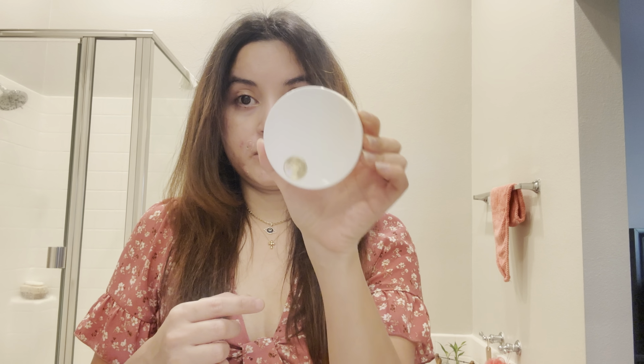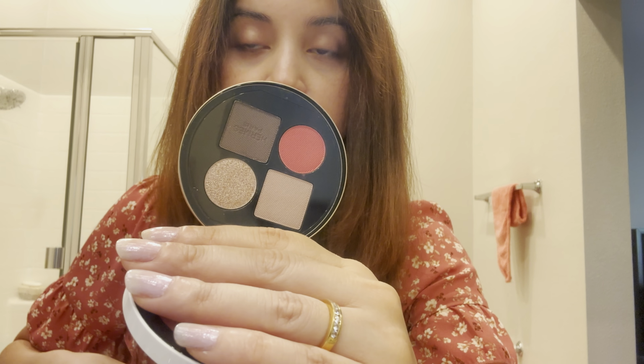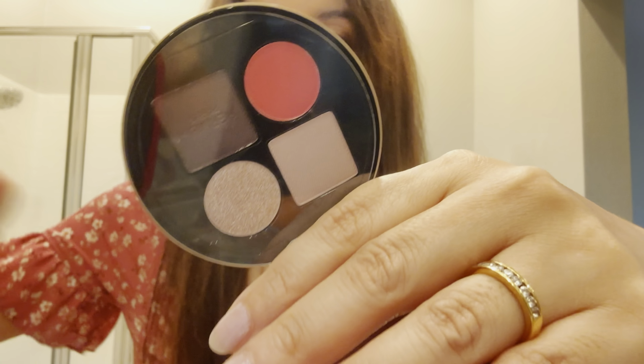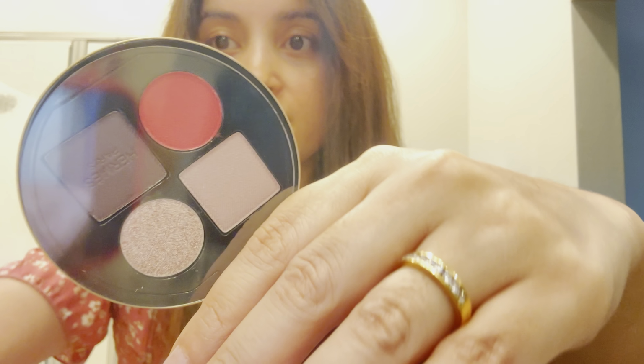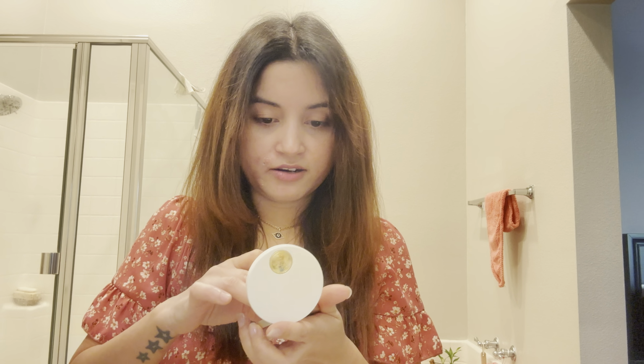So let's do the comparison with the bronzer. Okay. The size of the bronzer is this. This bronzer is bigger than the eyeshadow palette. The palette looks a little smaller. Such pretty and beautiful colors. Can you see? Wow. As you can see the details of this, they look beautiful. Oh my god.